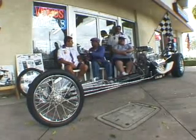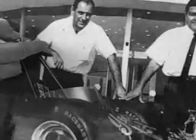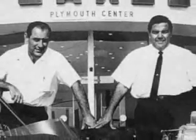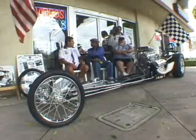What's your name? My name is Paul Rossi. And Paul, what is your relationship with this car? My father, Vince Rossi, was a partner in the Yeakel Special with Frank Baney's father, Lou Baney, with the race car. And that's my brother, Jim Rossi.